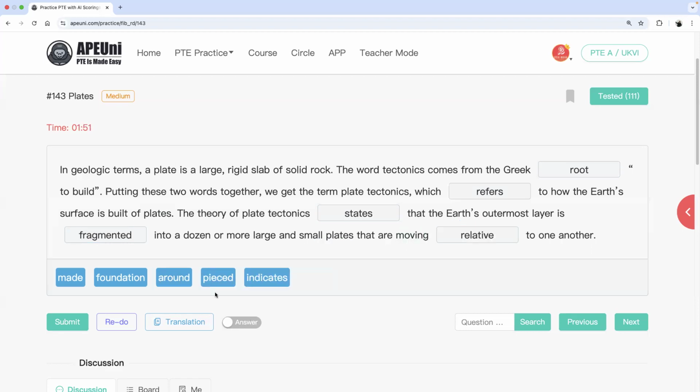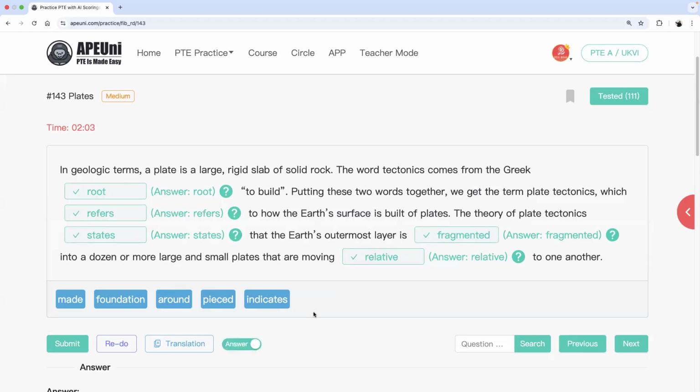Around one. So we can't say around two. We say around one another. We don't say around two. So we say relative to. Relative to means like this. Or it could be parallel to, but the word parallel was not there. All good? So why was it root? Why not foundation? Because we are talking about where that word came from. So we say, where are the roots of the word? So we say the root. Okay. How many questions have we done with that?